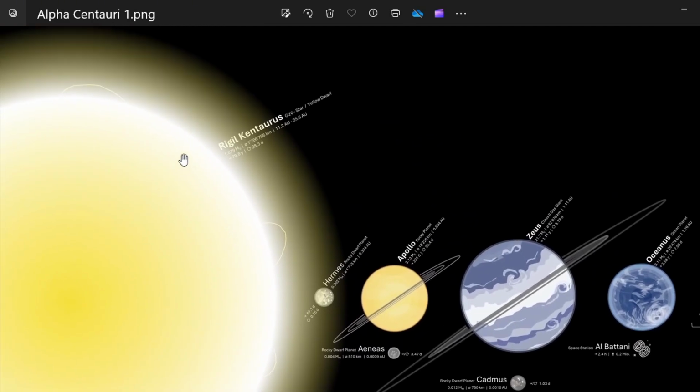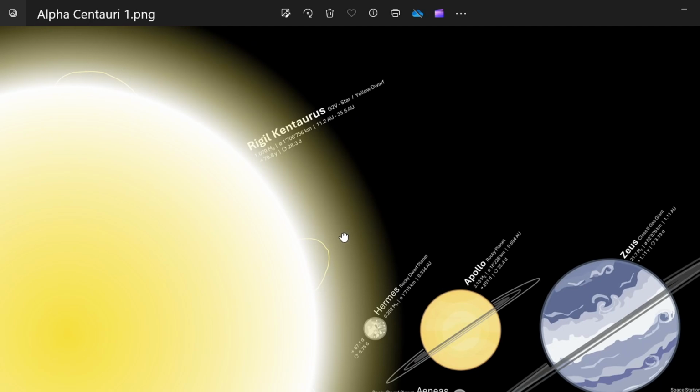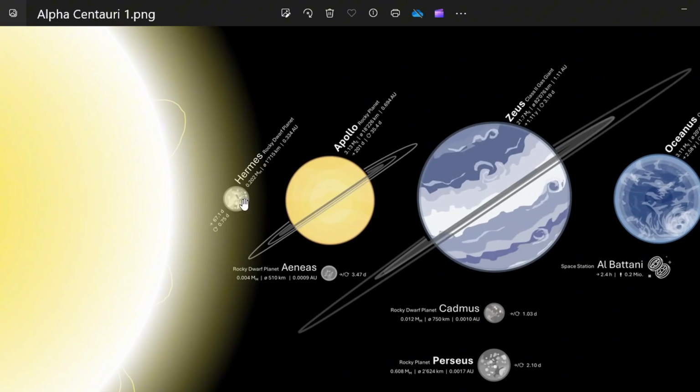The biggest one, they call it Rigel Centaurus. It's a yellow dwarf star, and it's got the information about it there, which is kind of technical. And then each of these stars has planets orbiting. The closest to Rigel Centaurus is called Hermes, which is a rocky dwarf planet. So that one's probably, I'd be guessing, but I'd probably say that one's probably kind of similar to Mars or something. I mean, Mercury. So it's probably too hot to live there.